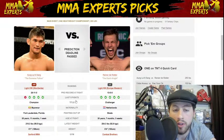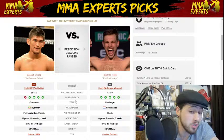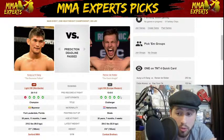I think in the second round, Aung La N Sang will put on a better performance and have more resistance than in the first. But ultimately, I think we're going to see de Ridder get another submission win here over Aung La N Sang. And that's the fight that I'm looking forward to the most on this entire card, to be 100% honest.